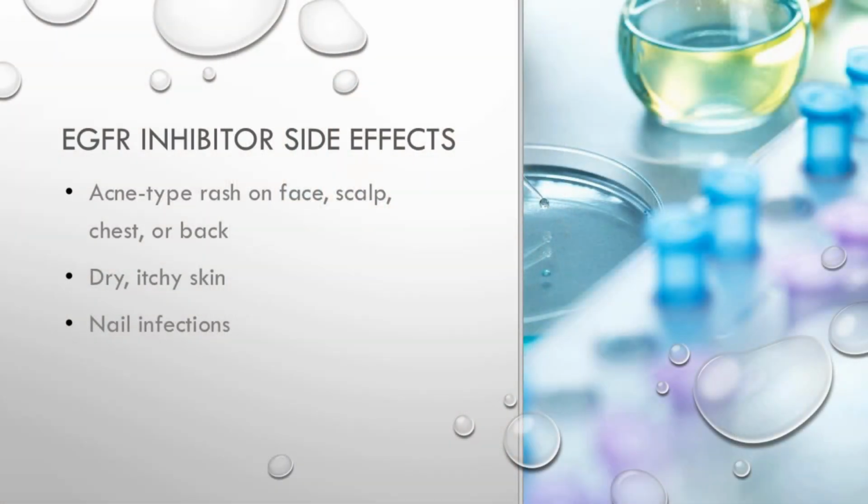Rash happens in a majority of patients on this class of medicine. It usually presents as an acne type of rash with pimples, and these usually occur on your face, also your scalp, chest, and your back. In addition to the acne rash, patients can have dry, itchy skin, and on occasion, nail infections can also occur. Now, while these rashes happen in a majority of patients, there's a lot of things that we can do to help really prevent and also to make them mild and help to reduce the severe rashes.